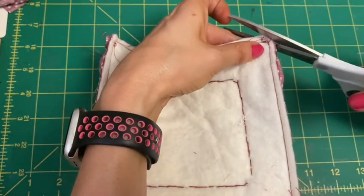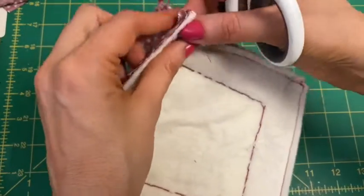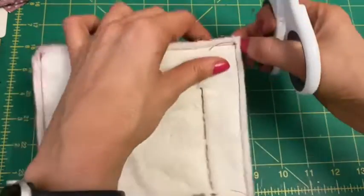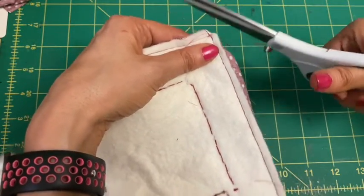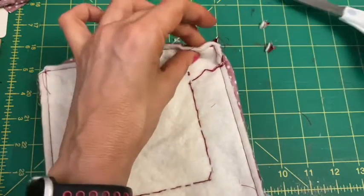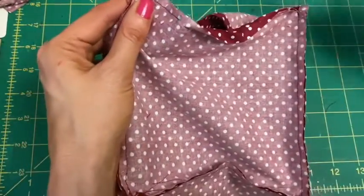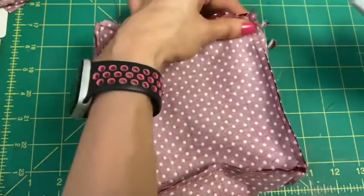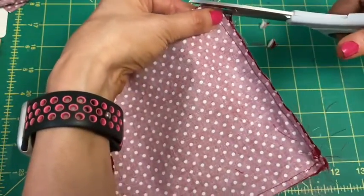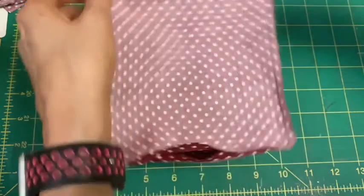Just make sure you don't clip any of your stitches or cut your finger, which I nearly did there. It's difficult filming and doing things at the same time. There we go. Oh, and maybe this side as well. Just make sure you don't cut through any of those stitches. I'm not going as close as I probably would with some things that I sew, because there's quite a few layers here.